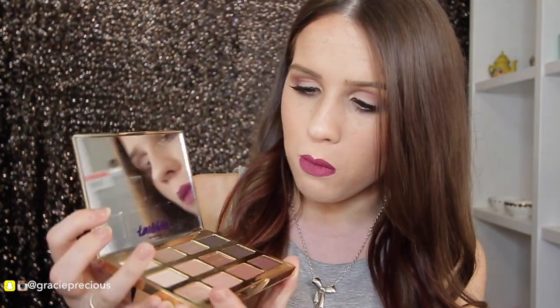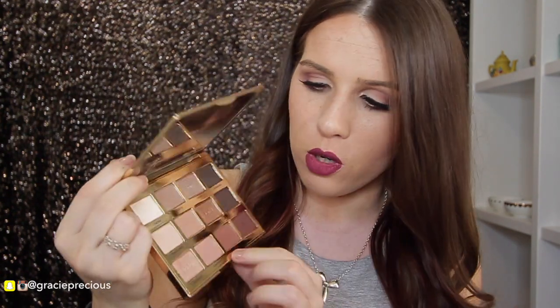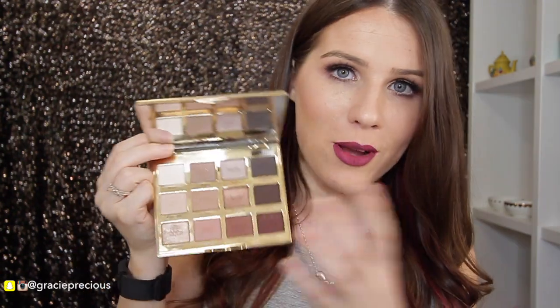The one I've been loving the most is actually Rebel. That colour is just so beautiful. And same with Firecracker. Oh my god, if you just put that on your lid, it makes your eyes look incredible. All the colours in here are so wearable and so usable, so blendable. They just tick every single box, and I just love Tarte in general. Tarte has really done it for me this past couple of months.